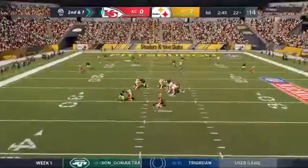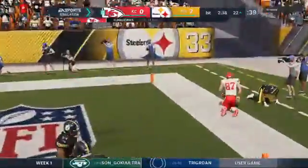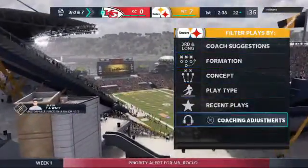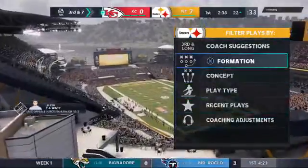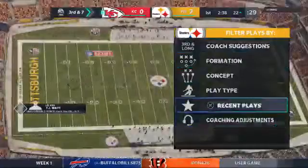From the 22, Mahomes. And he overshot him there. It's out of bounds, incomplete. Travis Kelce, the Pro Bowl tight end, the intended target. And it's third down. And 7 yards to go.